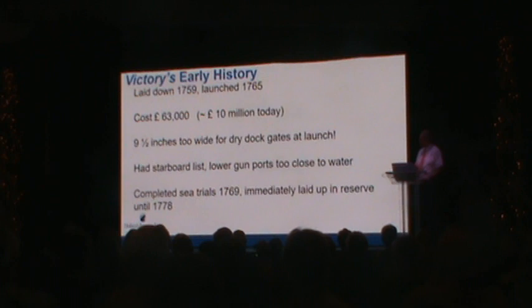But she completed her sea trials in 1769 and sadly was immediately laid up in reserve for some number of years until 1778, when she in fact participated in the American Revolution. On the wrong side, I would suggest.